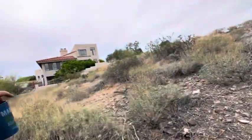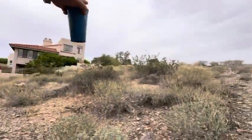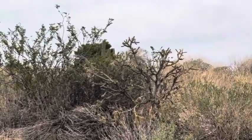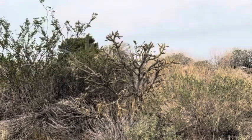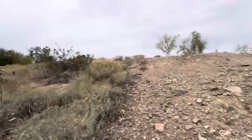Okay, that first one there, that's a jojoba. The one that's sticking up there, that's a jojoba. Then the taller one right behind it up there, that is a creosote. And there's also a little jojoba next to it. And then that cactus there is a segmented cholla. All right. So now we're going to keep walking.